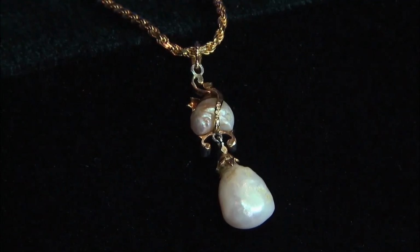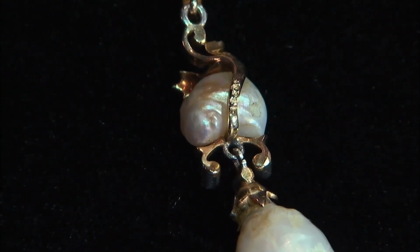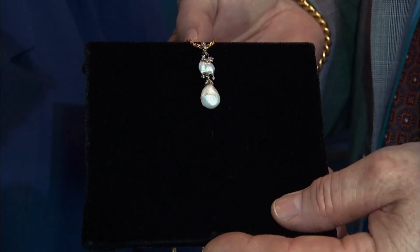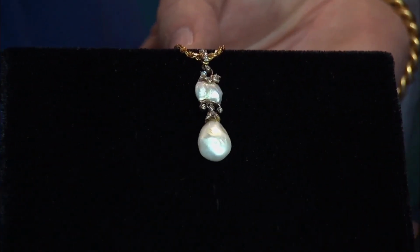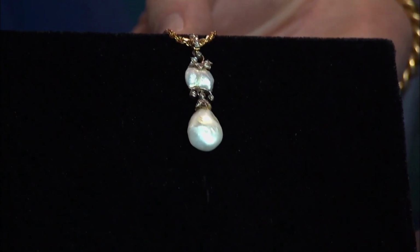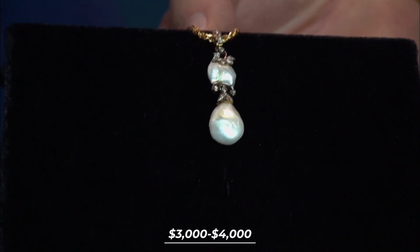On the other side is a mark bearing the letters B, S, and F, which stand for Black, Starr, and Frost, a very famous American jewelry firm, on par with Tiffany and other American jewelry makers. The rarity of these American pearls and their authentic signature make them valuable. The value of this piece in today's market is between $3,000 and $4,000.